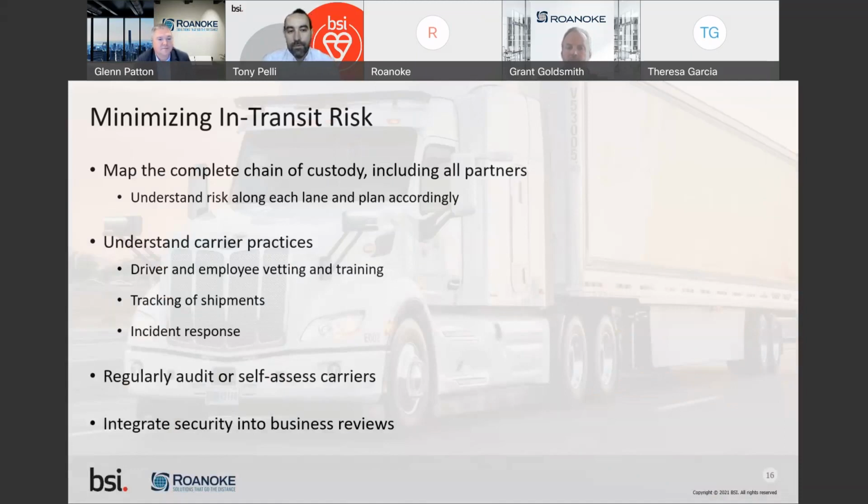Yeah, so I think the most important thing is mapping the complete chain of custody, including any and all partners, anybody who has not just control of freight at any point in time, but also information about freight. And I'll talk through an example where that mattered quite a bit, because one other thing we're seeing is the use of insider information in order to carry out thefts. So thieves will know that a particular container or trailer is going to be in a particular location at a certain time, and they will hit the trailer at that location. So it's important to map not just the physical flow of goods, but also the flow of information about those products, and then understand the risk along each lane and plan accordingly.